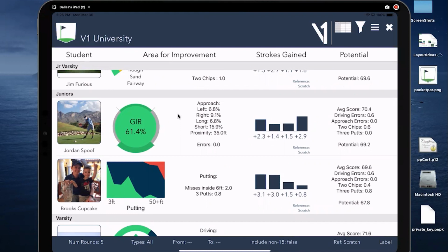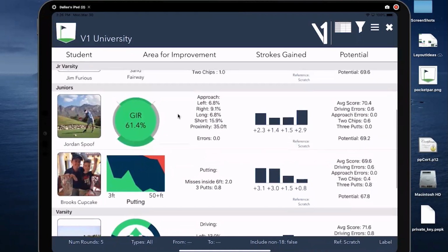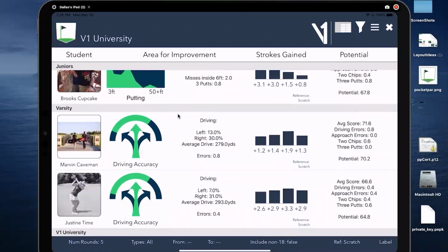On the right-hand side for potential, another thing that we're doing that we want to show our students is, hey, this is your average score, but if you remove some of these errors, whether they be driving into penalties, approach errors, and so on, their potential is, say, 69.2 in that case. Or you can go by each player and see where their potential is to help motivate them to take that next step. Whether it's, in this case, tour players, or a guy that's just trying to break 80 or break 90 for the first time, you can get that high level of what they should be working on.